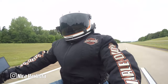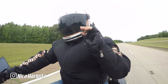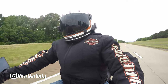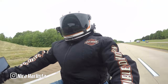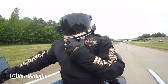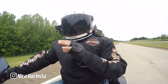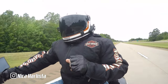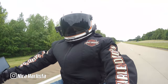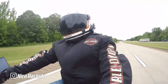Right now I'm going 70 with the helmet shield down. I could still hear the drag. I don't know if that's normal. This is kind of the main helmet that I have, my full helmet. I haven't tried another full face helmet in years, so I don't know if that's normal. So I'm just saying, from what I'm feeling, right now I'm going 71. I'm going to bring it to 80.